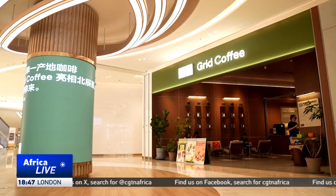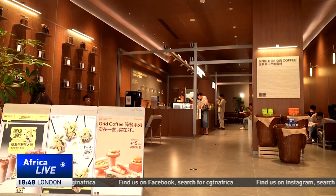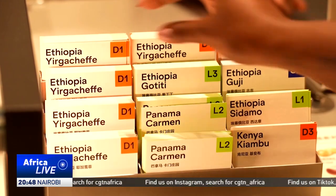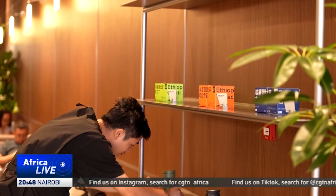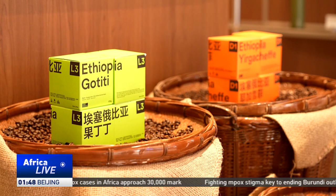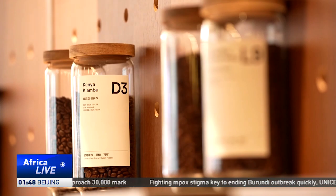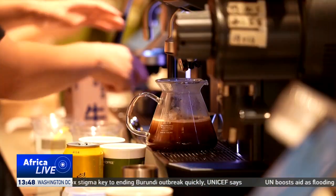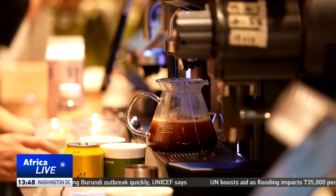Another local favorite that specializes in African coffee beans is Grid Coffee, a franchise that prides itself in using single origin coffee beans. An array of different Ethiopian coffee beans is displayed as you walk in. At the start, I was like most consumers. I liked drinking milk coffee. As I learnt more, my preference changed to black coffee and pour-overs. When brewed with single origin beans, they have a more distinctive flavor that inspires me to learn more about the culture of the country of origin.